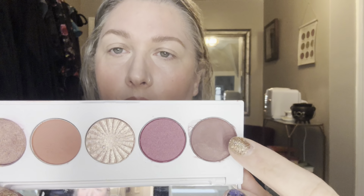Okay, this I love. It's Ofra. It's a little 5-pan. Super pretty. This color is amazing. This gold topper, super pretty. Like holiday vibes right there. Look at that compared to what I just swatched. This is a terrible swatching job I'm doing, but keeping that. This Natasha Denona 5-pan, great, love it, keeping it. Dusty Rose, pretty soft, works all year.